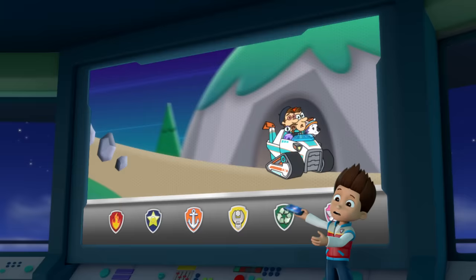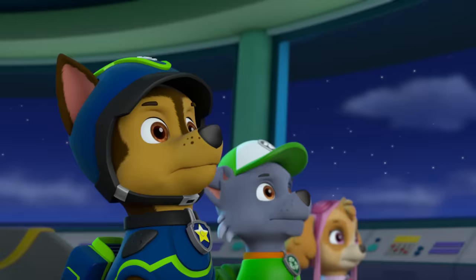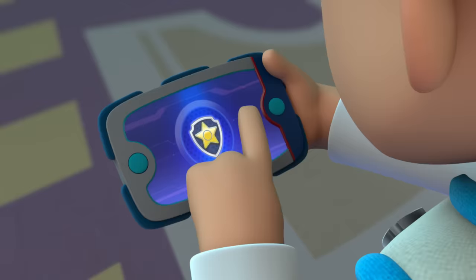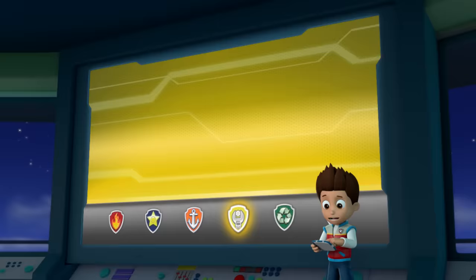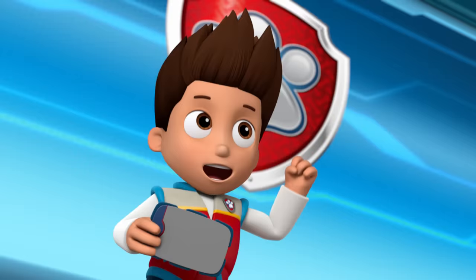So for this mission, I'll need Chase. We'll need you to use your night vision goggles and wall walkers to find the right cave. Spy Chase is on the case. Rubble, we need you to use your rig to move the boulder blocking the cave. Rubble on the double. All right. Paw Patrol is on a roll!